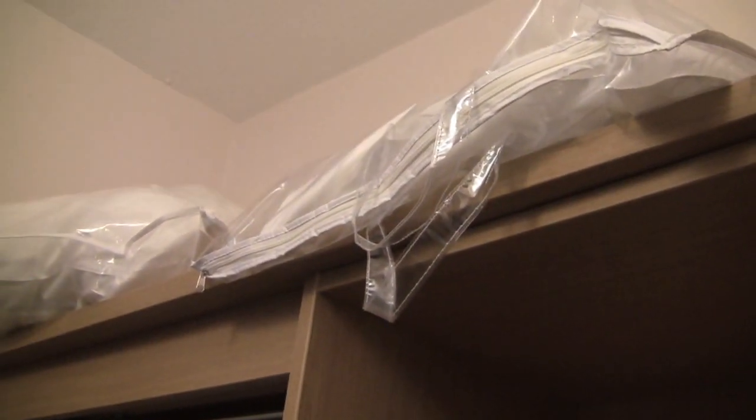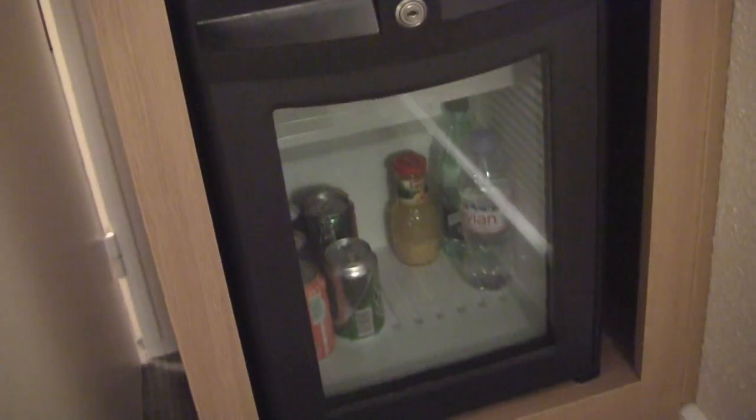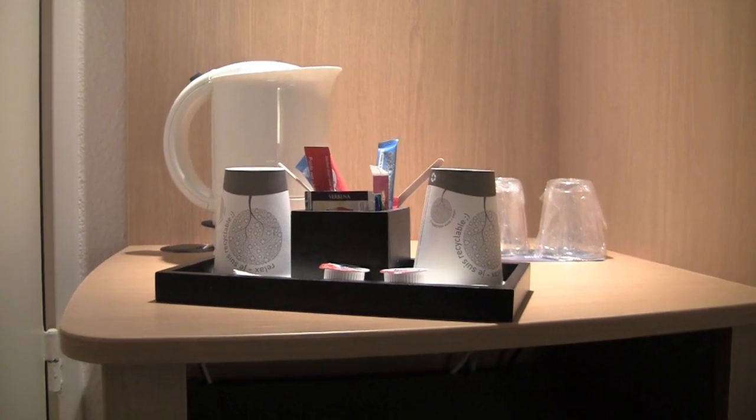Unfortunately, quite a way out of the centre of Paris, but Versailles is a lovely suburb. And you'll be seeing some of that on my videos. So down here we've got an open wardrobe area with two spare pillows at the top, some shelving and drawers. And down here is the safe, which is one of those where you put your own code in, the expensive minibar, and a tea and coffee making area. There's a luggage stool.